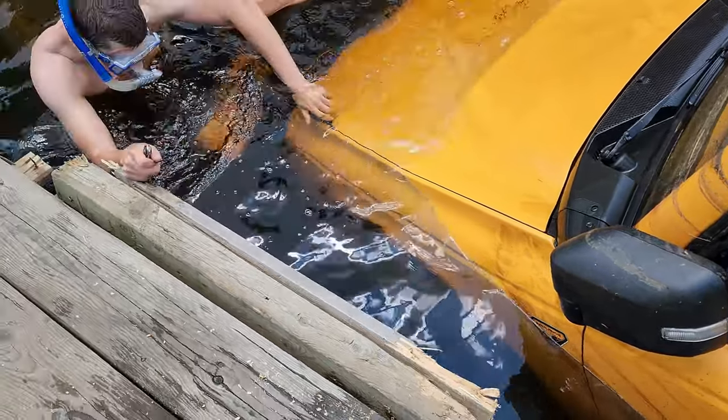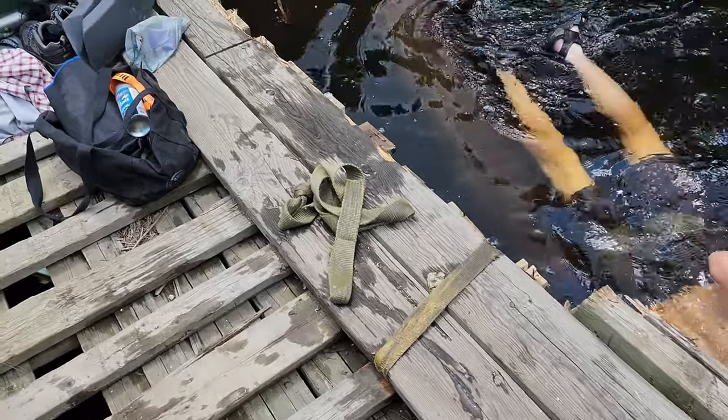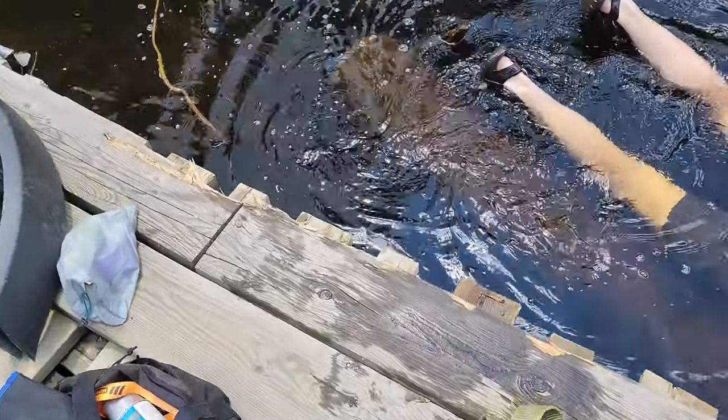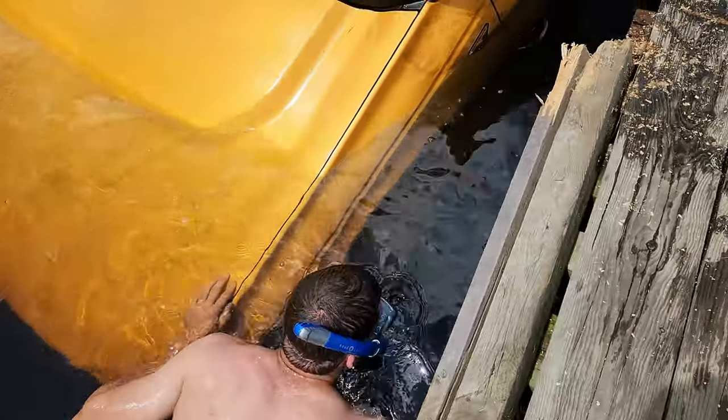Not always are the hazards of rigging a heavy recovery so obvious, but they're lurking everywhere, ready to bite. Of course, we lost a little ground with the bad mule lurching ahead a bit, but the good news was the line didn't break.